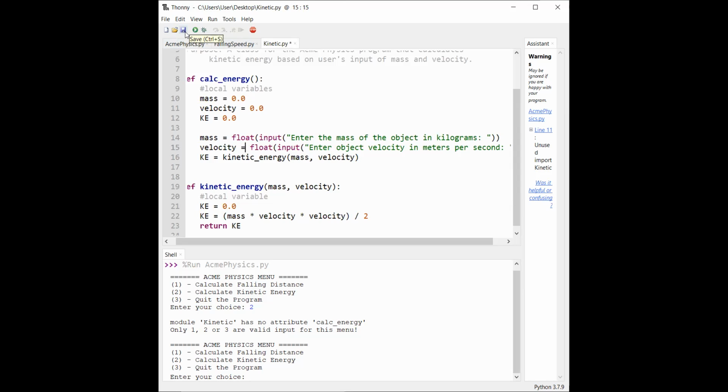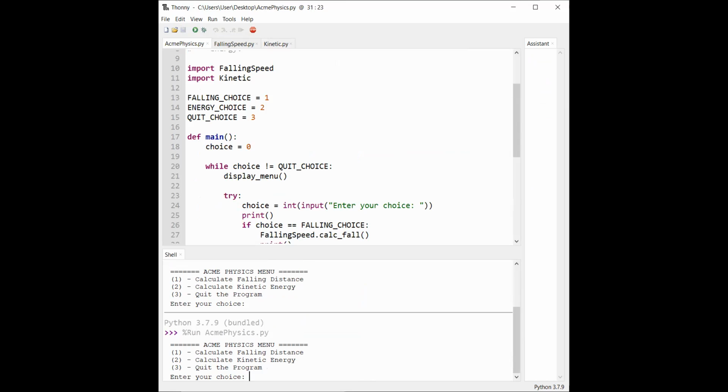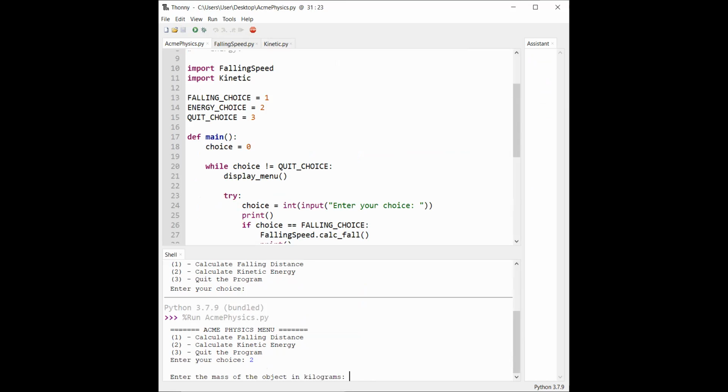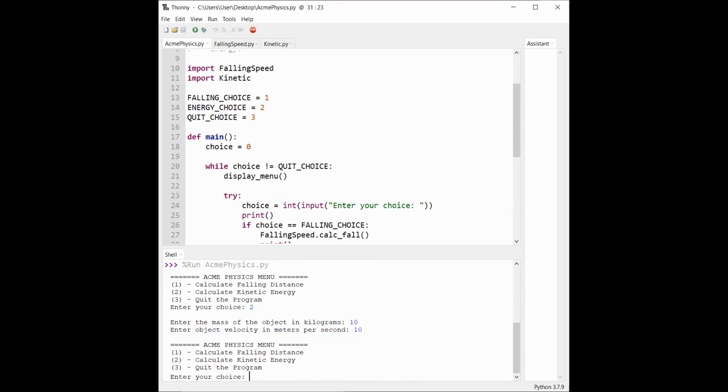Okay, so let's save that. Go back here, run it again. All right, so now we'll go with 2. Enter the mass of it, we'll just make it 10. And 10, and I think that should come out to about 500. Whoop, we didn't print it. I need to print it.